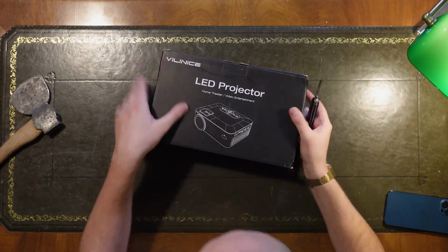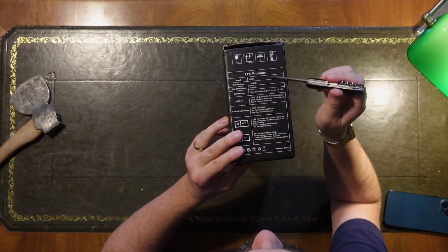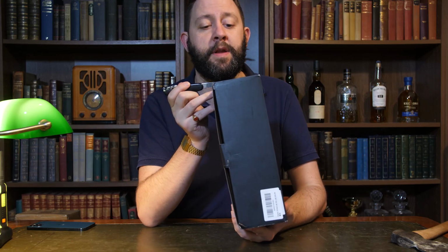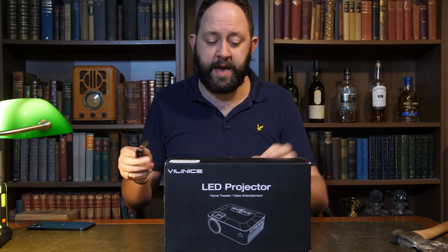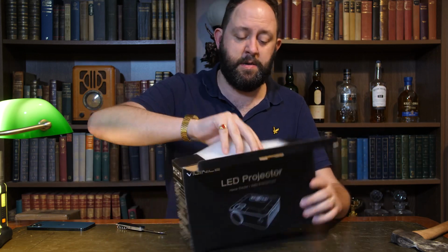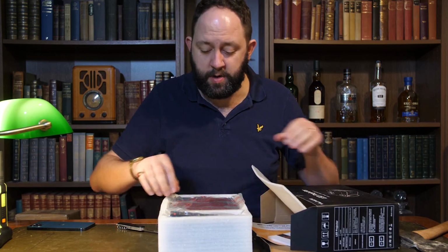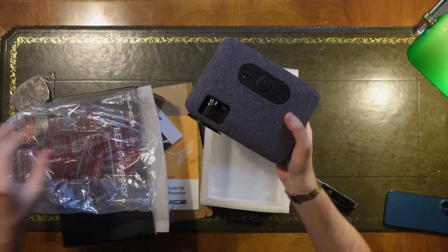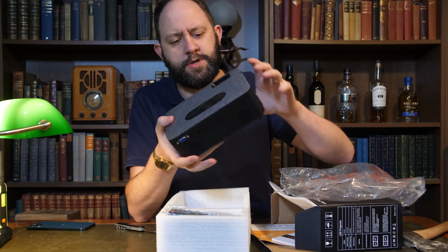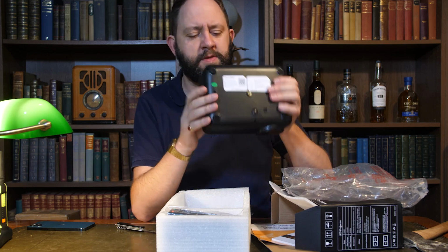We've got an LED projector. Stats, specs, what have we got? Nothing on that side. Okay, it's probably going to be a brandless thing that isn't very good, potentially. I don't know. I like the design of that. Look at it. Ooh, it's like a fabric design. Don't know how good that'll be for airflow. I'm keeping it cool. Feels like a compact, relatively well-built device.